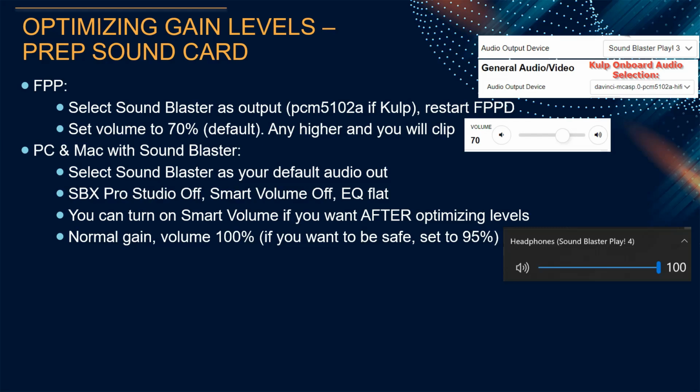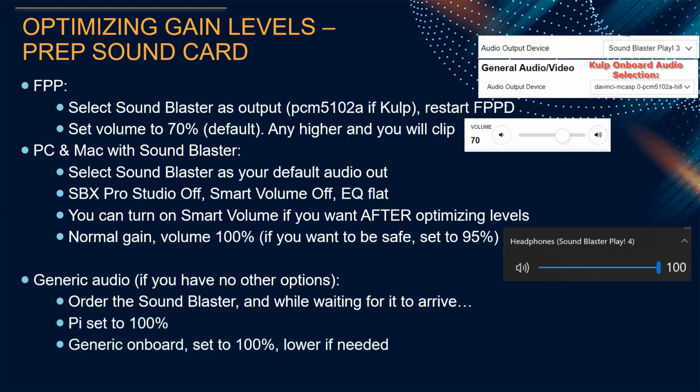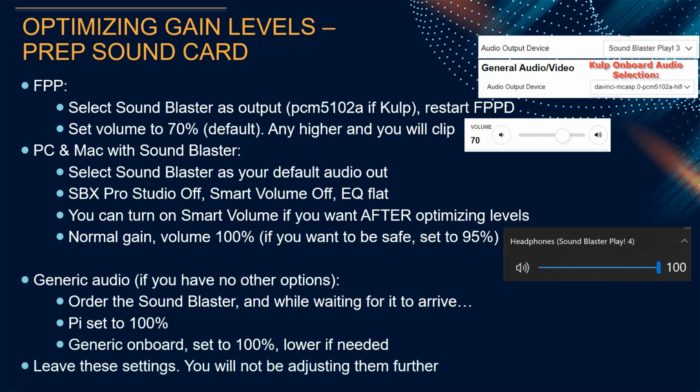Now, if you have a generic audio and you have no other option, and that's all you have right now, the first thing you need to do is order a Sound Blaster. And while you're waiting for it to arrive, go ahead and set the Pi to 100%. And then if you have a generic onboard audio, set it to 100%. You can have it lower if you need. And then leave these settings, as you will not be adjusting them any further.